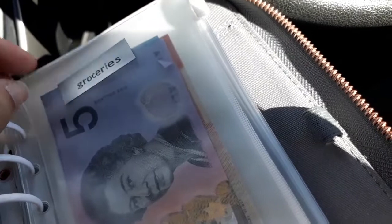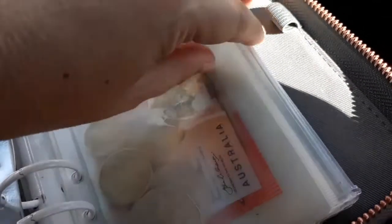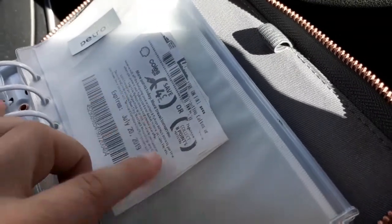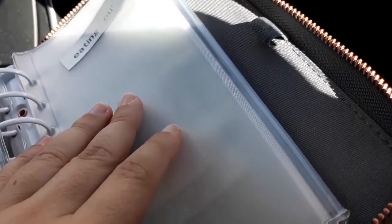So I've got one for groceries, and as you can see I've got a bit left over from last fortnight. I then have a petrol one. I also sit my discount dockets in there as well. And then an eating out one, so like if I grab a coffee with a friend, or I find myself out and about in the middle of lunchtime or dinner time or takeaway, that sort of thing comes out of there.